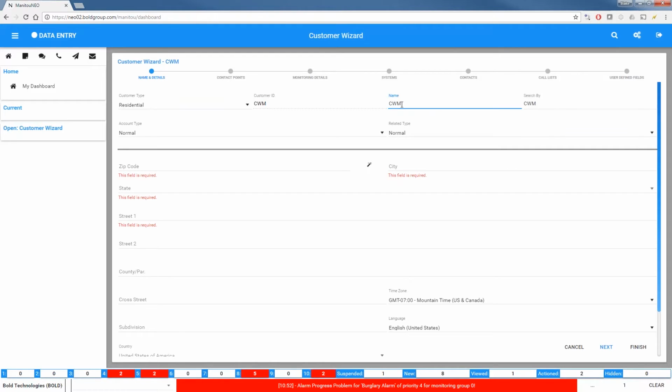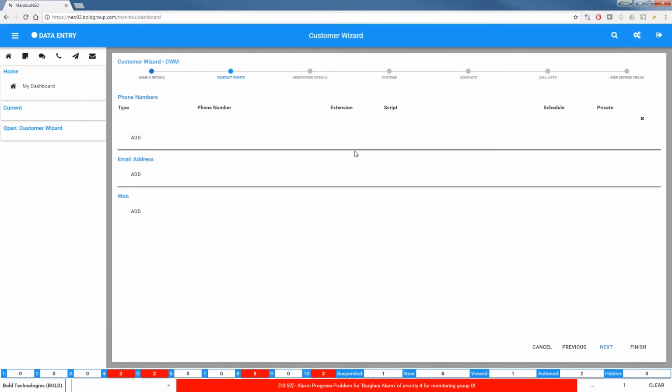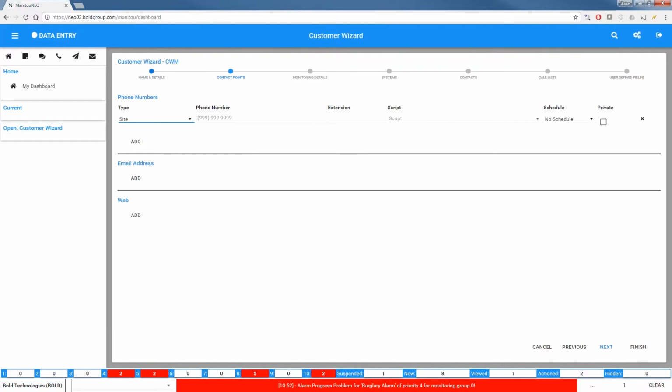So we'll just name our customer. Here, of course, is where you put in your address information, time zone information. If we scroll down a little bit further, for our sites that have an accounting integration, here's where your accounting company AR number goes. If we jump over to our next step, here we have our general contact points: our site phone number, email address, and web address if they have it.